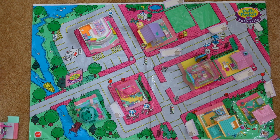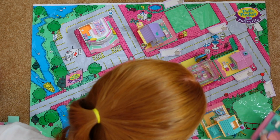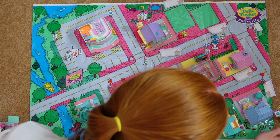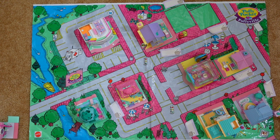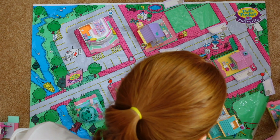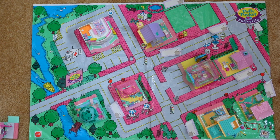The other one could be, I mean, it could be the church, but I doubt it. The bay window house does fit here fairly well, but does that make sense with the fact that there's a playground? I don't know. So this one, for that reason, I'm keeping this one as my contender for now.